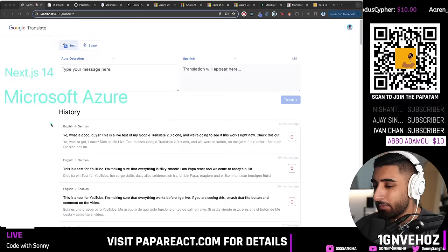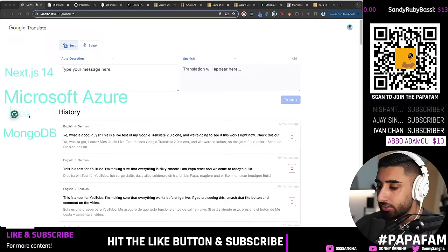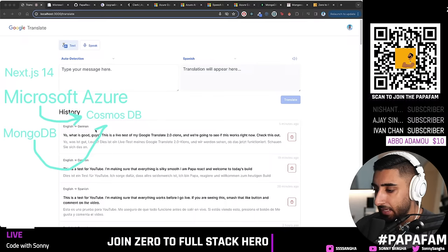We have MongoDB. And guys, the cool thing is that we're actually going to be running MongoDB off of the Azure Cosmos DB. So we've actually got the Cosmos DB from Azure. So this is going to be from Azure, and then we're actually running MongoDB on this database. So lots of cool stuff happening there.